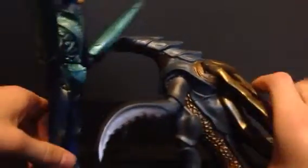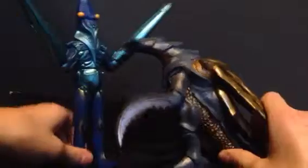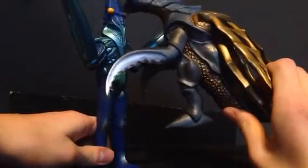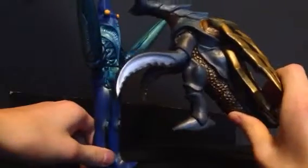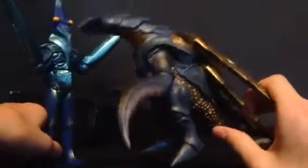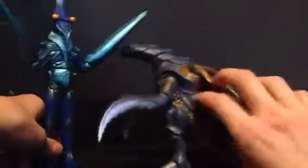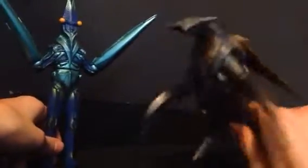Next, here's the Ultra Monster Series Bajirus, because I think Bajirus should actually be as big as Baltan, or at least up to about Baltan's eye. Although if he was, I'm pretty sure this figure would take up a lot more space. But yeah, I just wanted to show how big this figure actually should be.